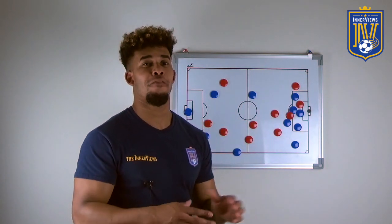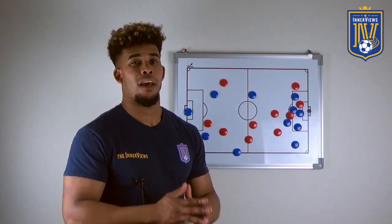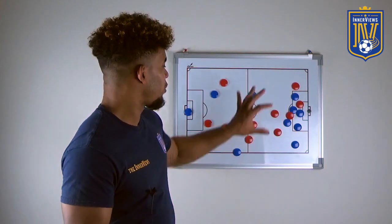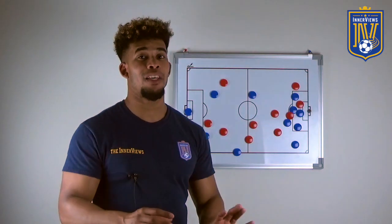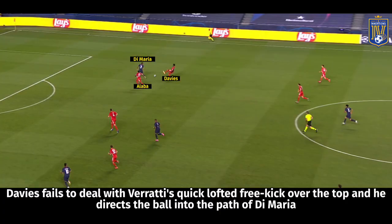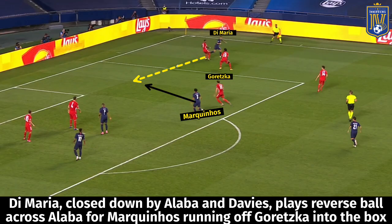But while Bayern Munich could have killed off the game with those chances from Coman, the final stages of that game was very open, and frankly, they did a very poor job of controlling that lead. When you look to some examples, you end up seeing PSG getting into very good positions, but simply lacking that final touch. Verratti's lofted free kick over Davies ended up seeing Davies guided into Di Maria, and Di Maria was able to play a reverse ball into the path of Marquinhos running off Goretzka, forcing Neuer into a save.